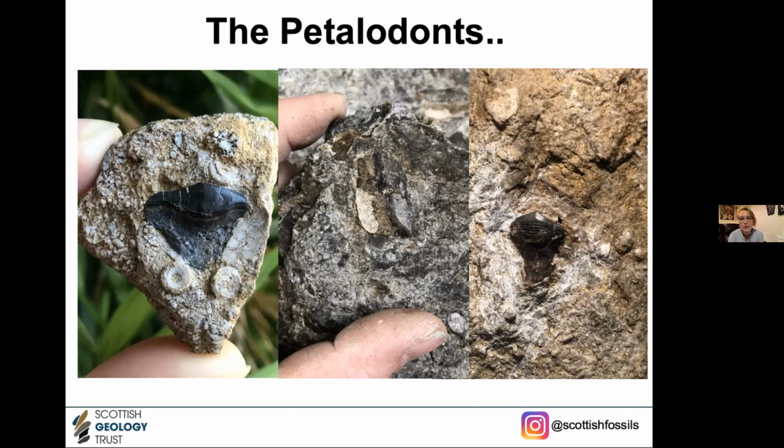This one's called Petalodus acuminatus, and you can see how acuminate and pointed those teeth are. The one on the right is one that I prepped out of the rock just with some vinegar. The only bit that was showing was a tiny bit of the basal ridge, and all it needed was some soaking in vinegar and a steady hand with a pen.